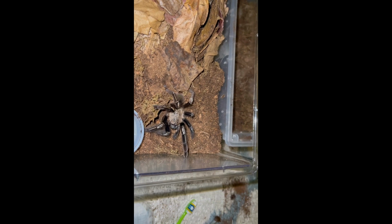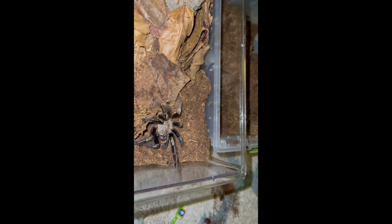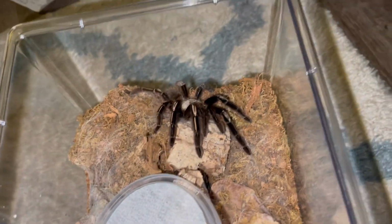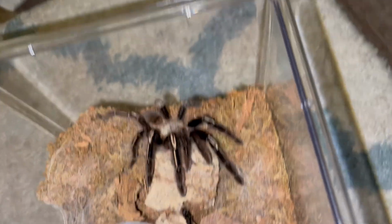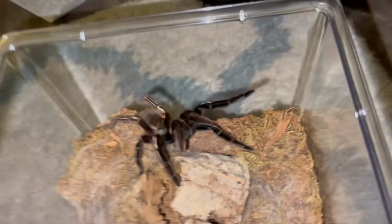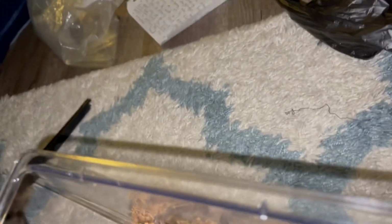One unique feature that this tarantula, as well as others in its genus, have is that its urticating bristles are located on the pedipalps as well as the front pair of legs, versus the abdomen, as is typical with most New World tarantulas.